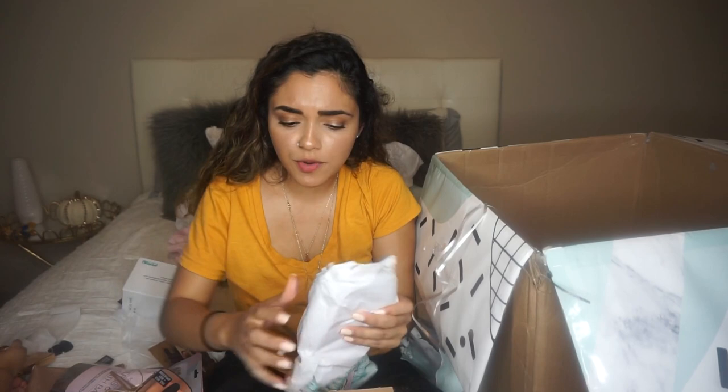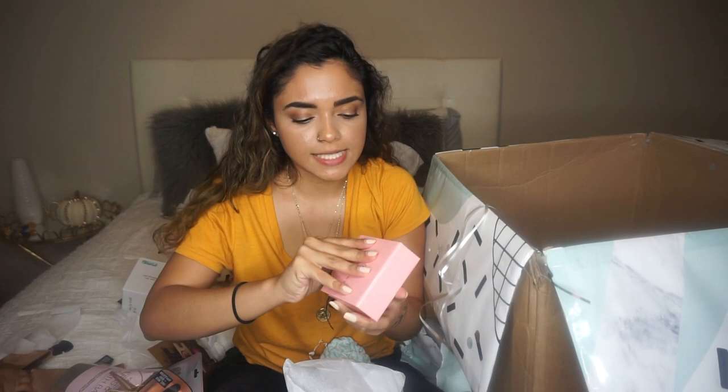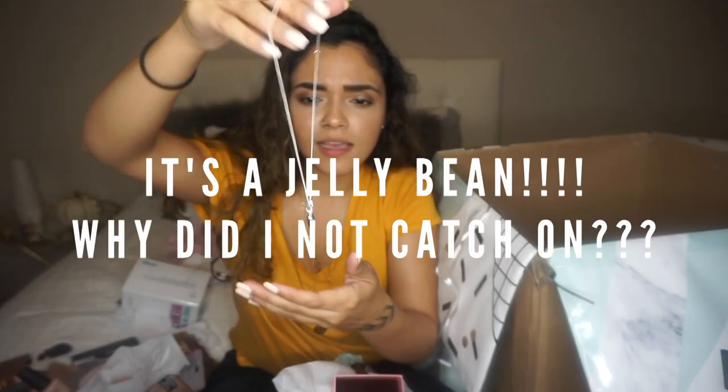Here we have Molly Brown London. What is this? It's a little necklace. Oh, this is so cute. It has a little M on it. It has like a little bean on it. But this is cute. It has an M.